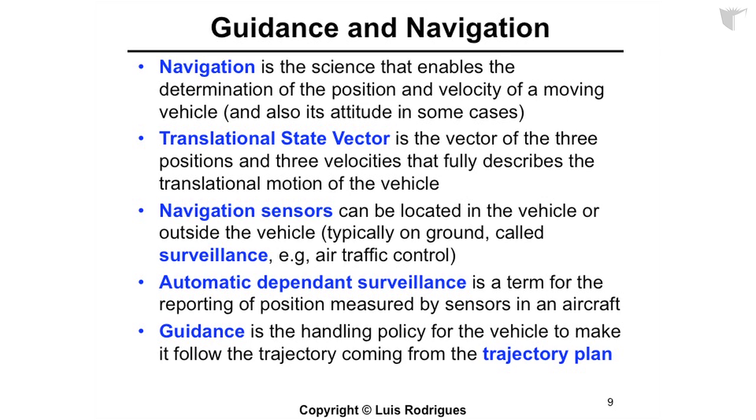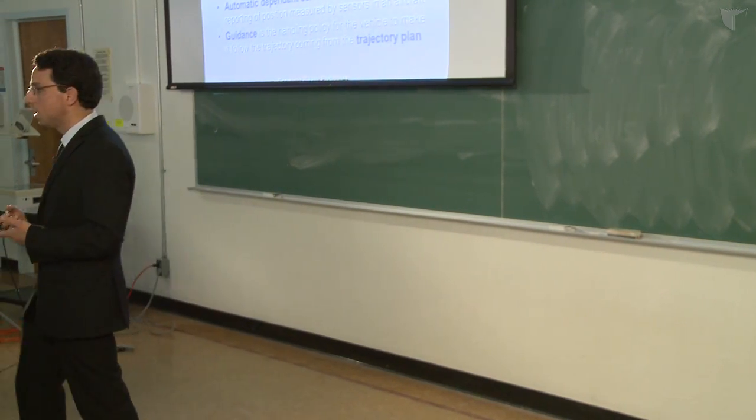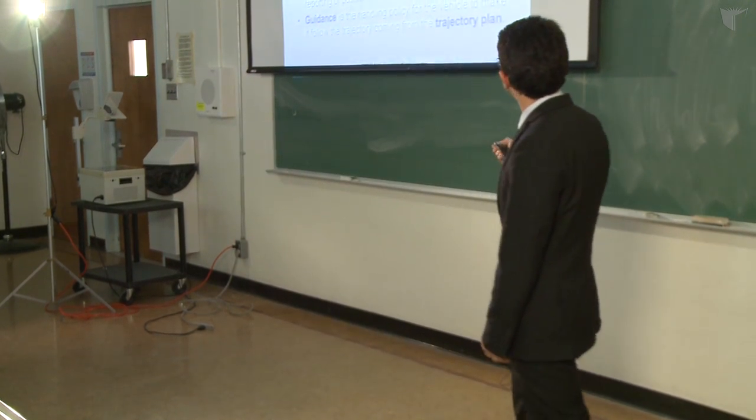of the vehicle. So when the vehicle translates, of course, in 3D space, we have 3 positions, and we have the derivative of these 3 positions, which are going to be the 3 velocities, x, y, z. This is called the state vector.